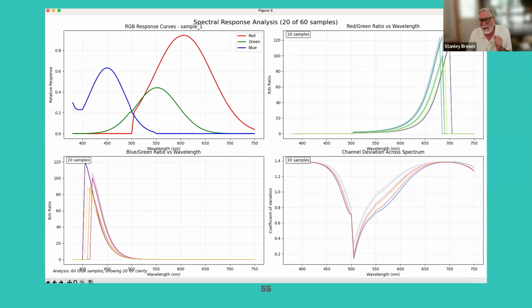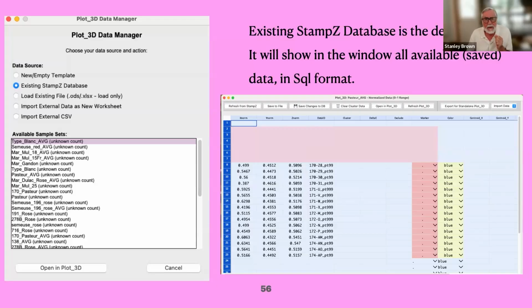Now, the next thing down on that list was to go and look at the data. And if you hit the Plot 3D Data Manager, it'll open a window that looks like this. It opens all the internal databases that you have. You'll notice that some have AVG after them and some do not. The AVG indicates that that particular one contains average values. You can also click down and load an existing file if you want. And you can import external data as a new worksheet.